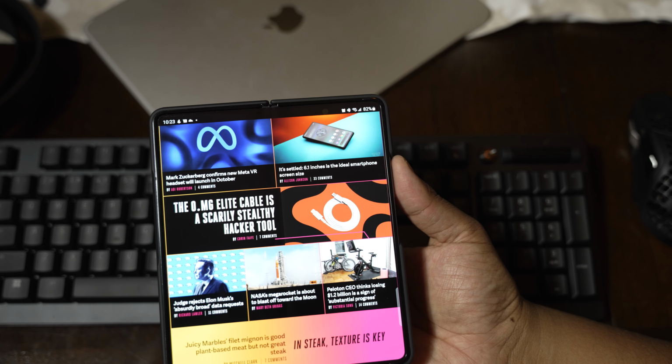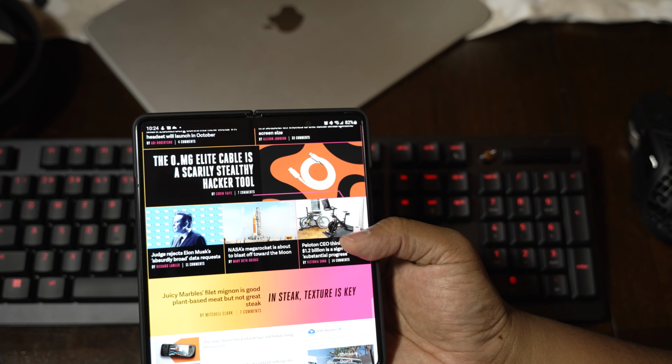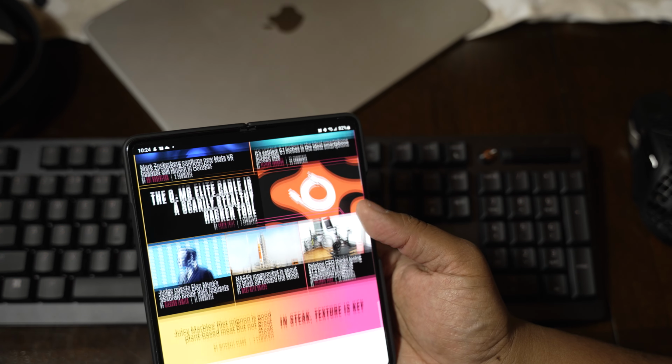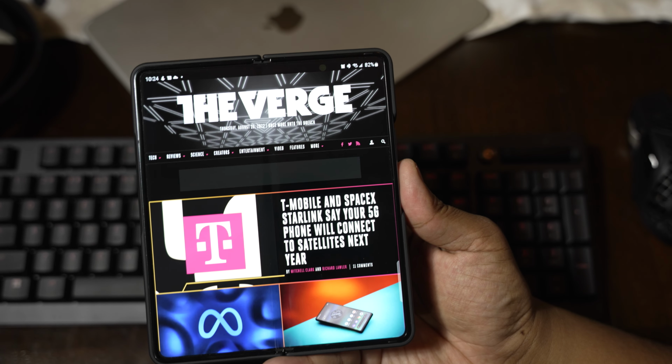By having the full desktop experience on a screen that's big enough to support it, to where it's still comfortable to view, and to be able to complete whatever task you need to do, that's also what's making this phone a winner. This is something that I know I'm going to miss if I ever get out of using the Fold. All right guys, so those are my extra two tips.